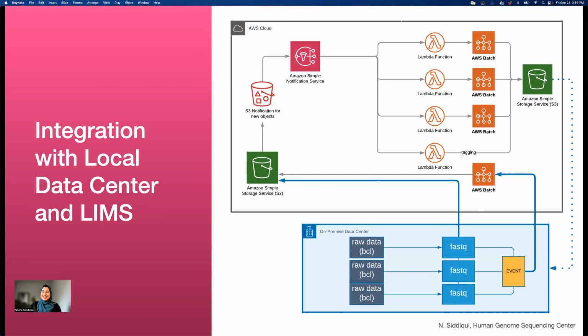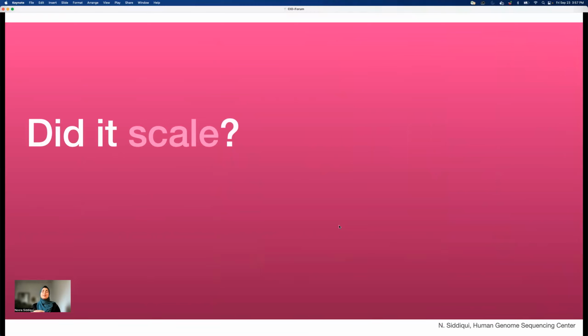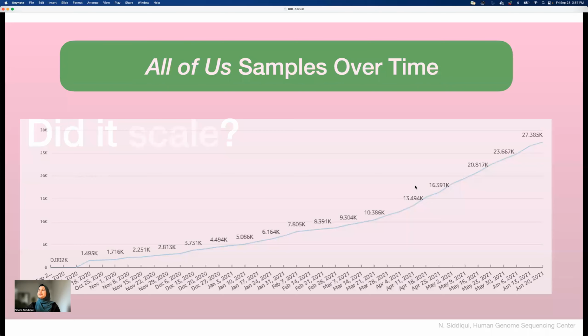So the question I'm sure you all have is, did it scale? We had deployed this architecture across multiple availability zones and ensured security and compliance controls were met. And we started off by using it in parallel to the existing on-premise pipeline, just as a testing mechanism. So we knew it scaled a little, but it wasn't until all of us samples finally came in that we saw the true nature of scale.